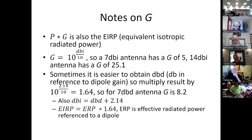The gain is G. If you have a gain in dBi, which most antennas are given in, the numerical gain is 10 to the dBi divided by 10. So a 7 dBi antenna has a G of 5, and a 14 dBi antenna has a G of 25. Sometimes you see that specified as gain over a dipole. I have some examples of these in a minute.